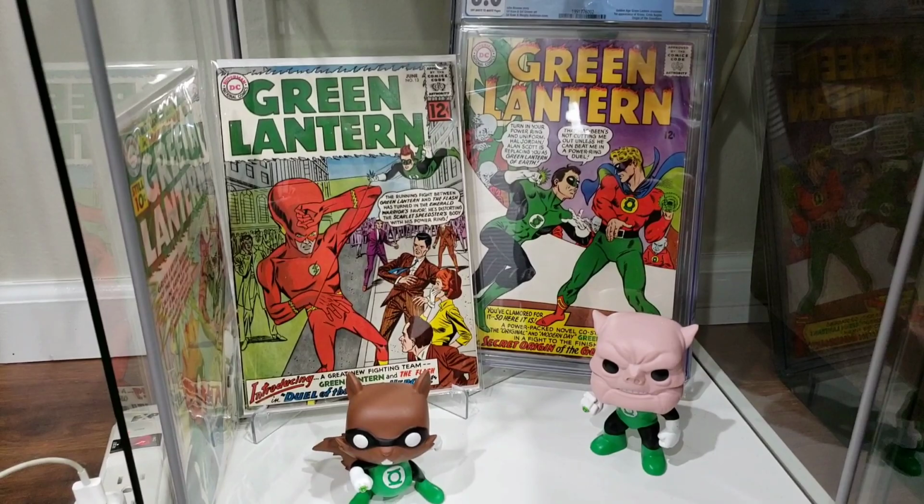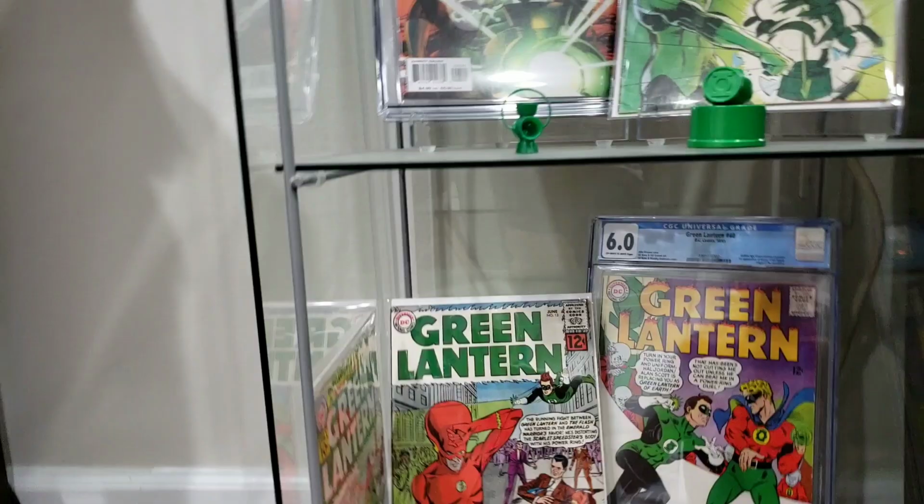And then in here you have the first Tomar-Re. Just kind of sticking some books in there. I may end up getting rid of all this. I haven't decided what I want to do yet with the Green Lantern stuff, because I almost have all the keys. So I don't know. Now let's move on here.